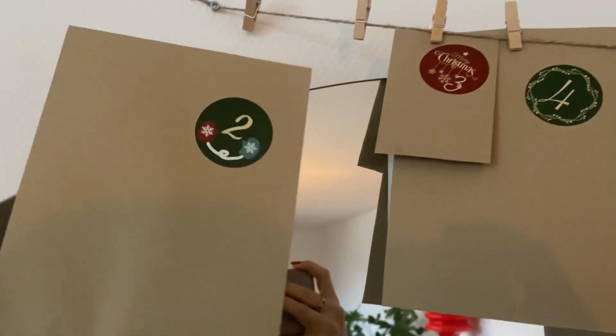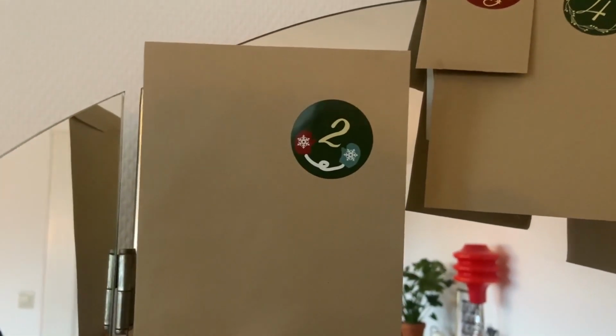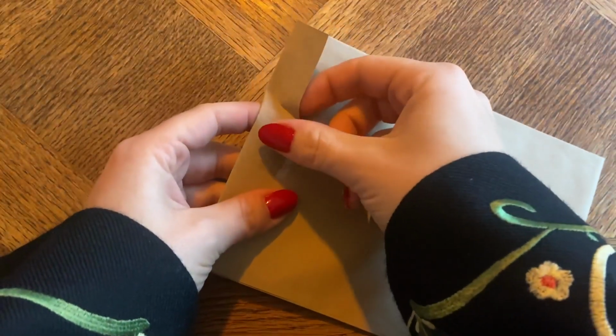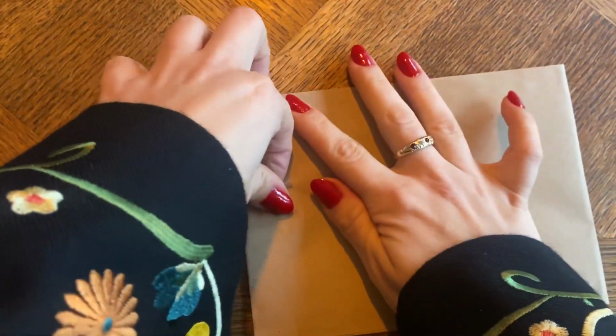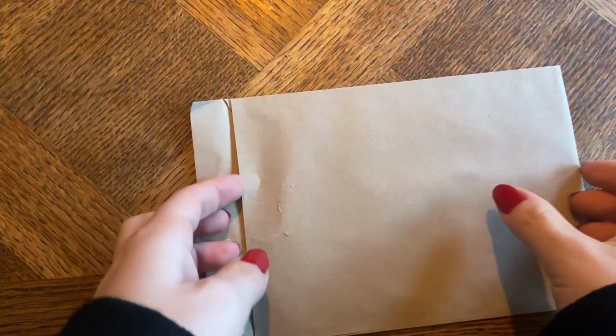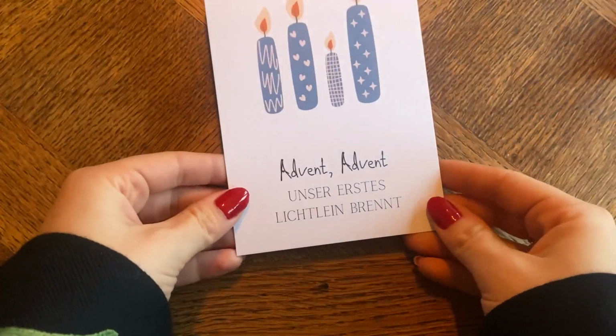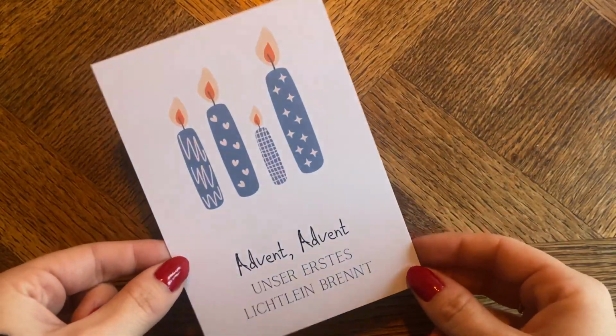Before we leave, let's take a look at what's inside the advent calendar today. It's a little card that is so cute.